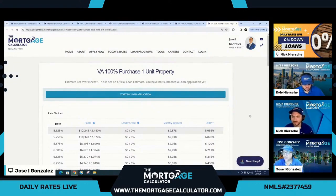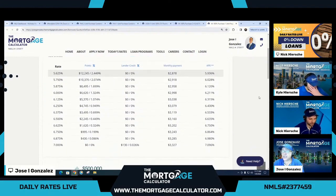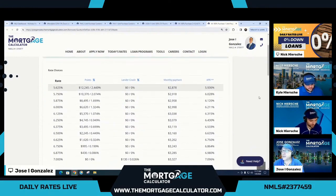So our first example here is a VA loan. As everybody knows, VA loans are 100% LTV. No mortgage insurance is ever applicable on a VA loan. There is a funding fee unless your veteran is exempt from the funding fee because they have at least a 10% service related disability, in which case the funding fee is waived.